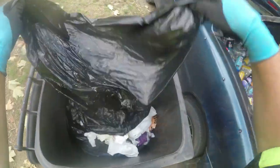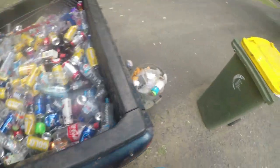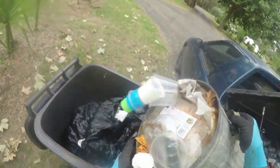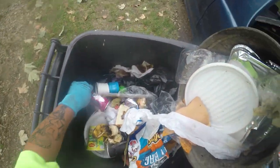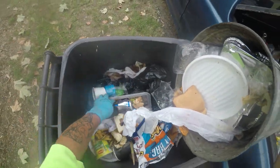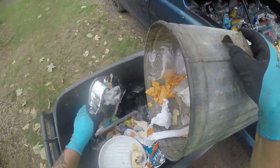Paper from the bunnies. Yep. Right, do this little bin. Just empty it all in there. Probably just more food waste. Oh no, there's a can or two. Alcohol tray. Get off.